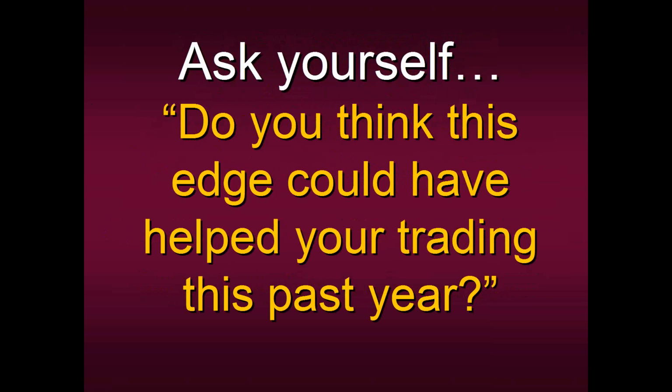Okay, now remember, this is not a full-fledged strategy or system. I didn't give you places on where to exit the trade. I didn't tell you where to place your stop. I didn't teach you about money management. I just showed you a different approach to viewing support and resistance. But don't you think that could have helped you?